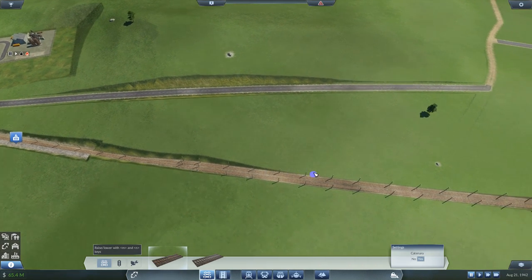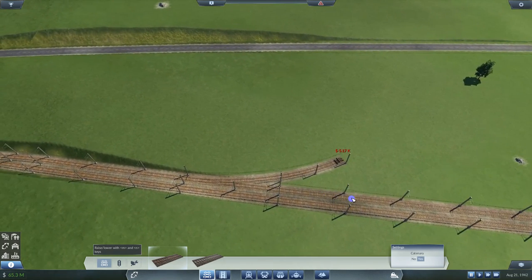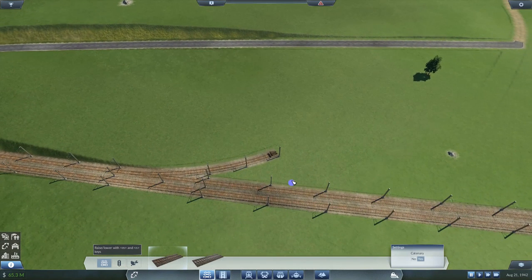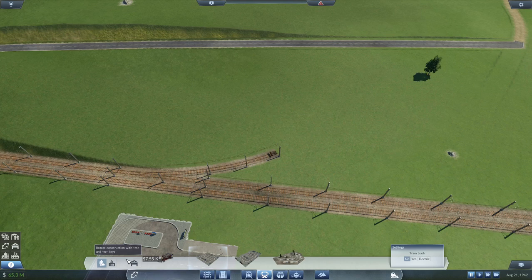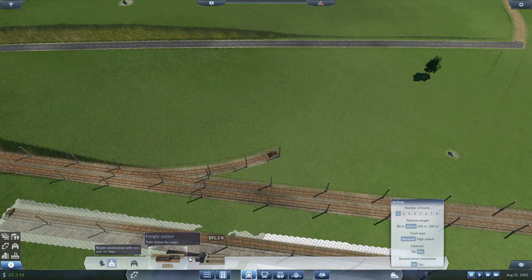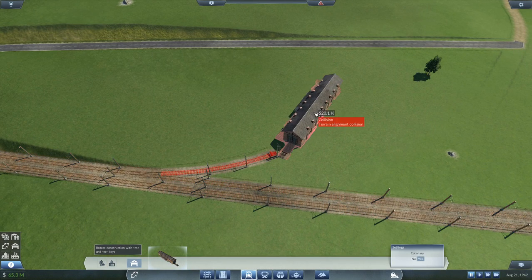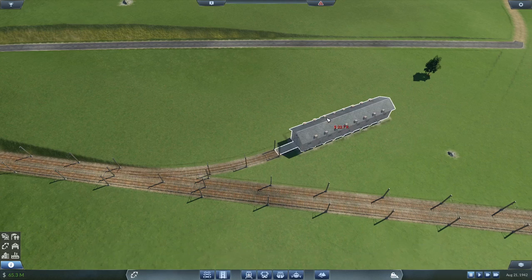Right, so we'll have just a standard track coming off here like that. Do I put it in both ways? Nah, it'll be fine. What do I want? I'm all excited now about the electric trains. Depot. Right, flip it around a bit till it'll hook on, there we go.